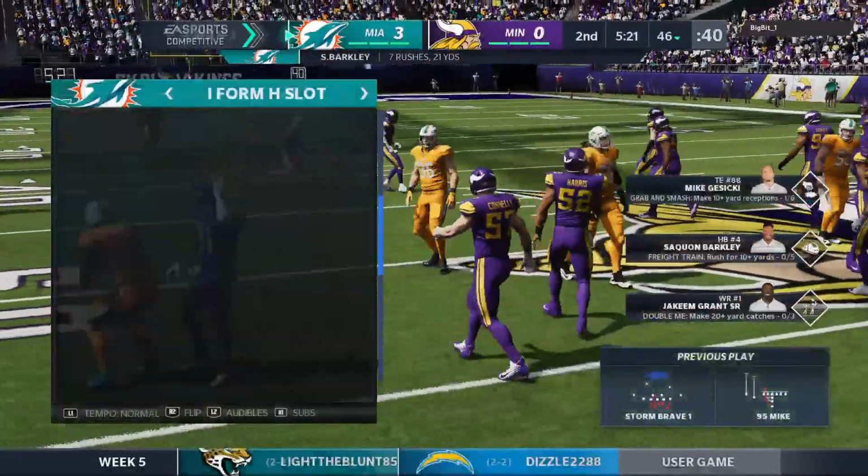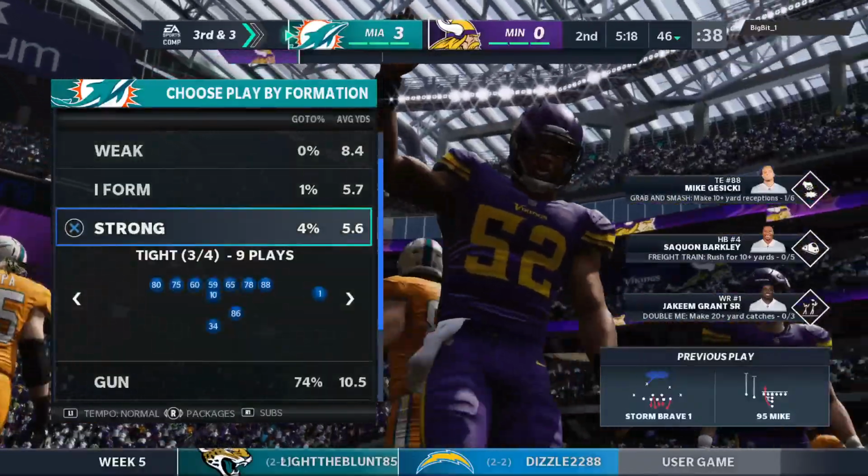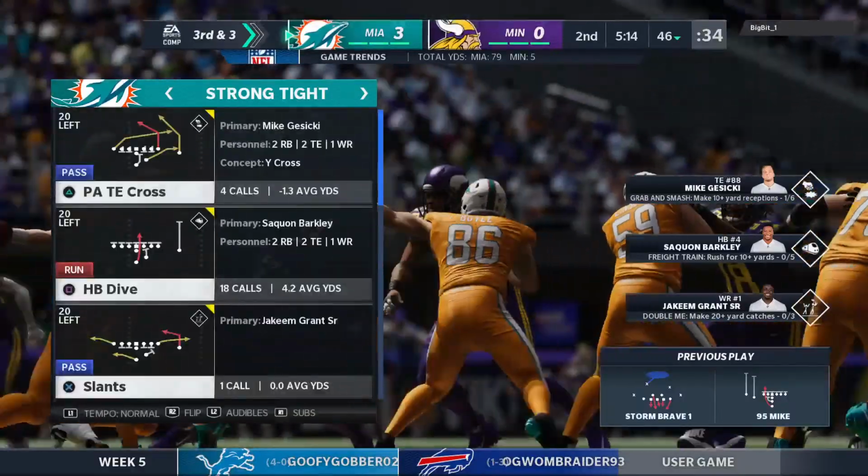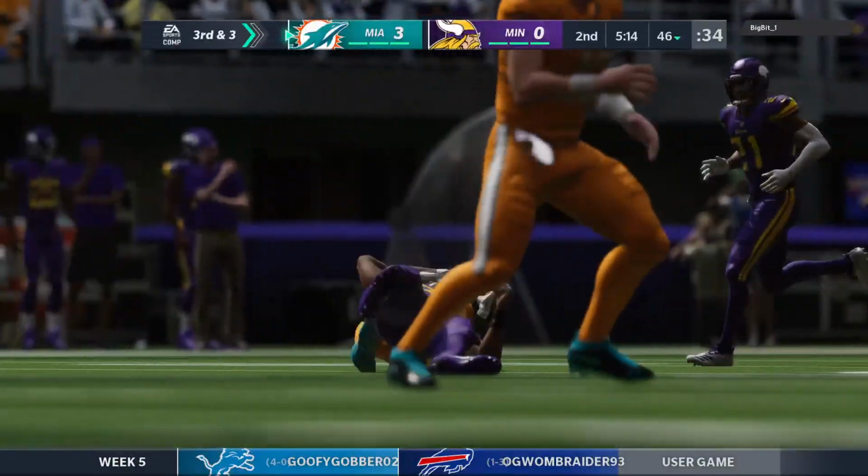And he is going to be stopped cold behind the line of scrimmage. They go backwards there 2 yards, and 2nd and 1 is now 3rd and 3. And it's 3rd down.